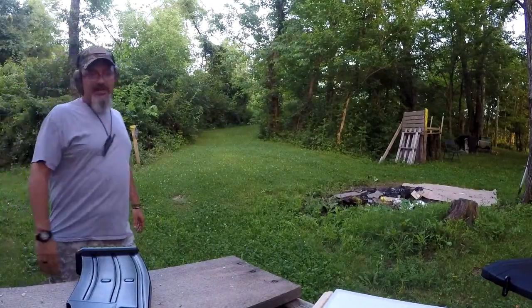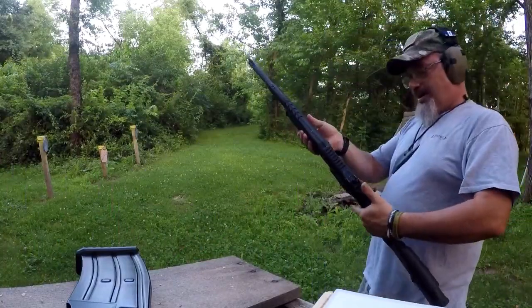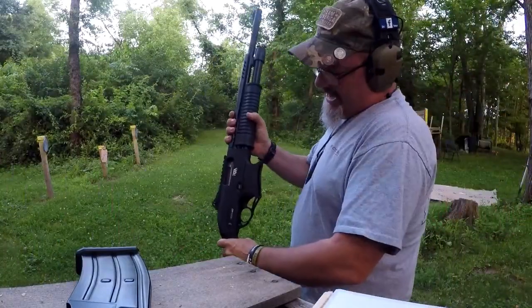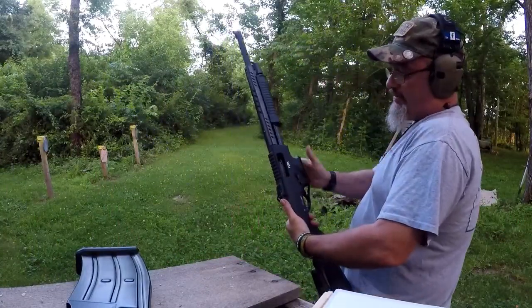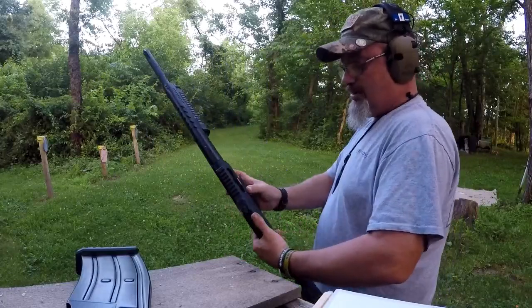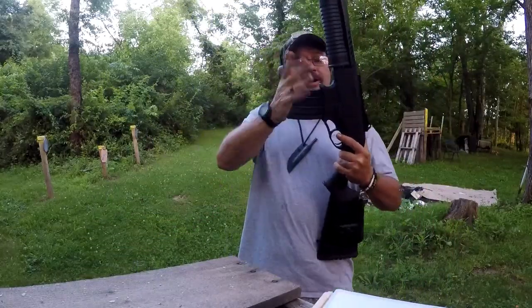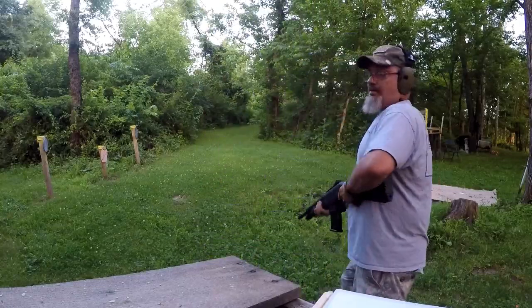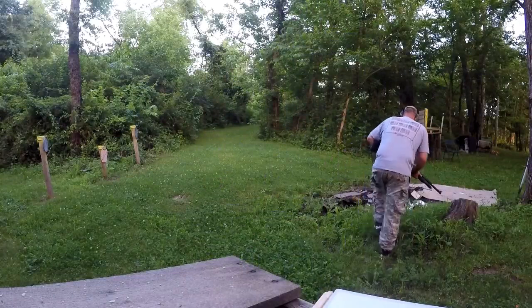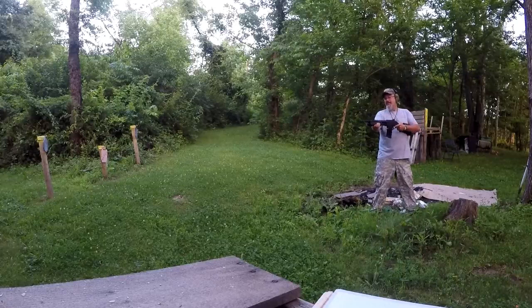Now we got a magazine loaded up. Might as well shoot it, right? I mean, that's what we do here. See, I'm leaving the action open on it. That way I don't gotta mess around with this thing. Leave that action open, same as a lockback on an AR. Seat that magazine good. Shoot on backwards. Sending it.